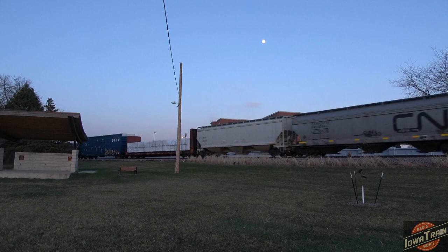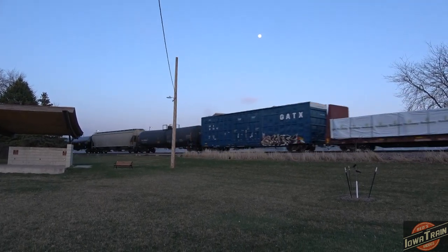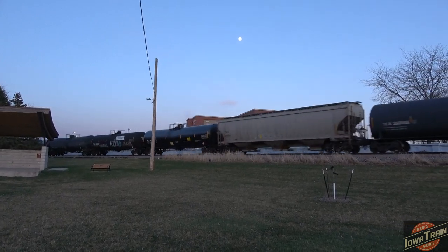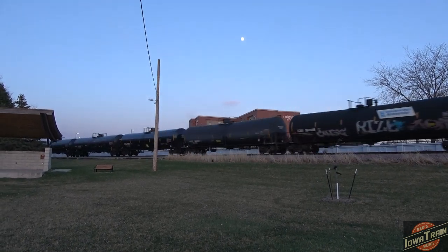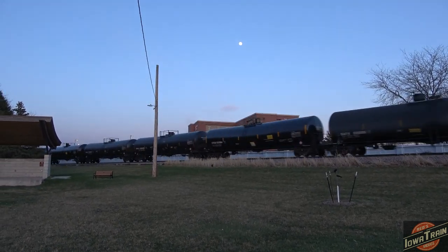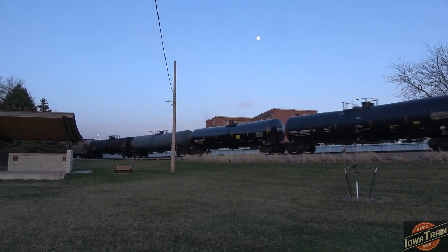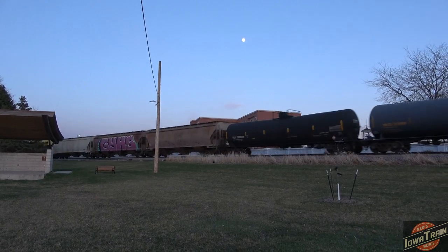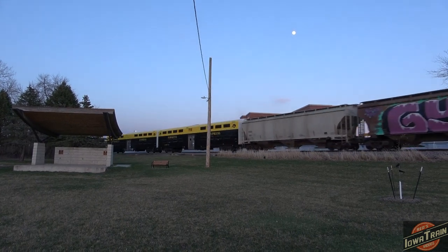For mid-April in Iowa, it's in the low 40s and the wind's really blowing. They had high wind advisories and warnings for most of the day, so there's stuff blowing around all over the place. I'm sure this train, the wind's out of the west, so this train's gonna be bucking that wind. They're probably requesting notch 8, I would guess. There they come. Here's why I really wanted to chase this.